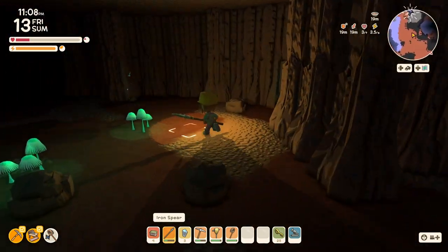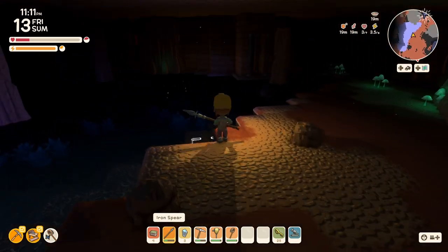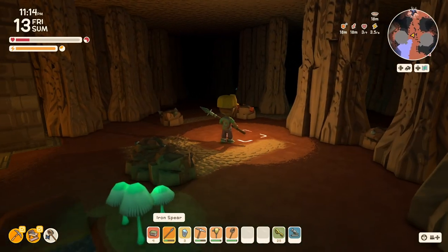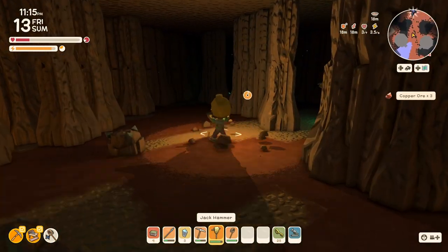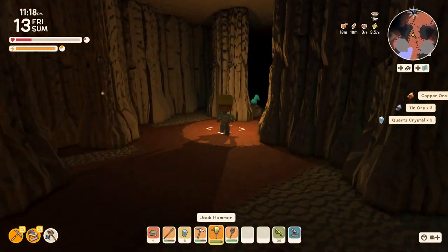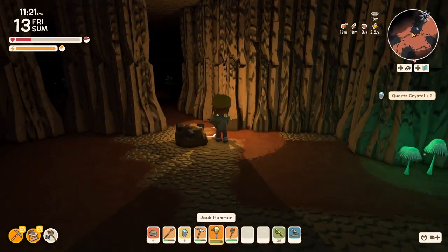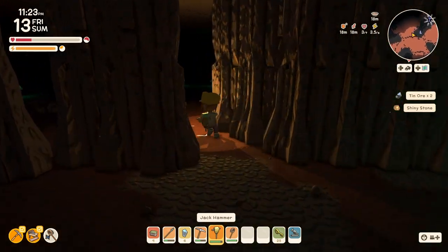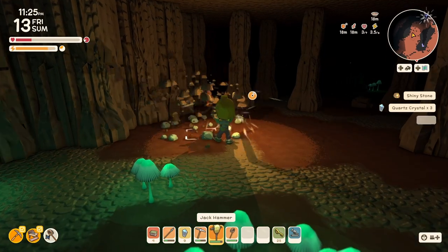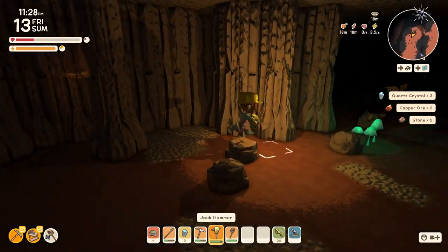Okay, time to go home. Well, that was kind of a weird trip into the mines. I went down with practically a full inventory. I really didn't think I would get so much stuff, though.